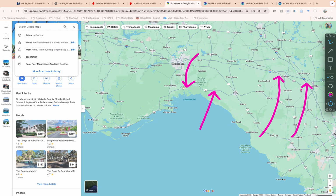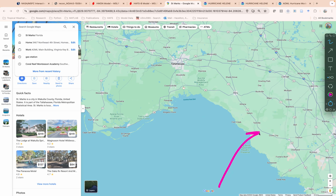So just another scenario, if it deviates even a little bit more to the right, which is possible, kind of comes in here near Steinhatchee, then you'd have probably your worst surge and wind in Cedar Key. You'd have more wind impacts in Lake City, and your Jacksonville, McClenny points to the east. So we're still a little bit unclear which scenario exactly is going to play out, but this whole area is going to see impacts today, and you should be ready.